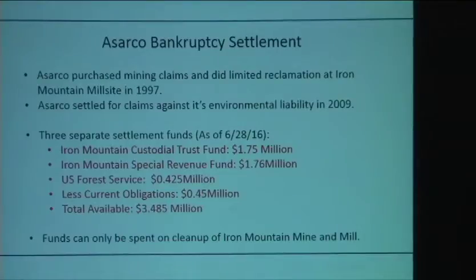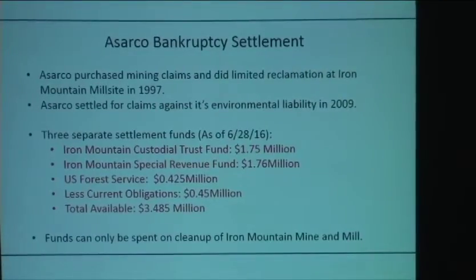So here's why we're here, and it has to do with the Asarco bankruptcy settlement. Asarco, American Smelting and Refining, very active in Idaho, Montana, and throughout the western United States for a long time. Interests all over the world. Several years ago, 10 or 15, Asarco was purchased by a firm called Grupo Mexico, an international mining firm. And what they did is they took basically the assets from Asarco, and they left Asarco as a company fully owned by them, but the only assets it had were its liabilities. So they basically gutted the company of assets and left the liabilities, hoping they could walk away from their liabilities.